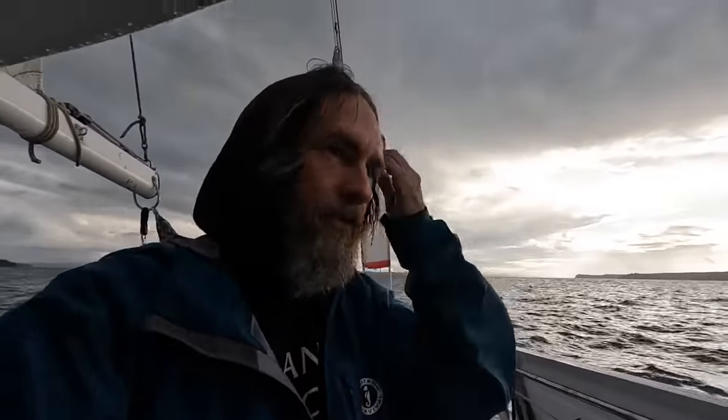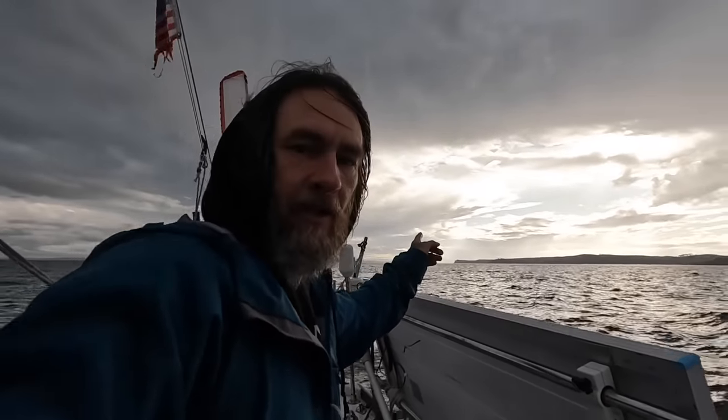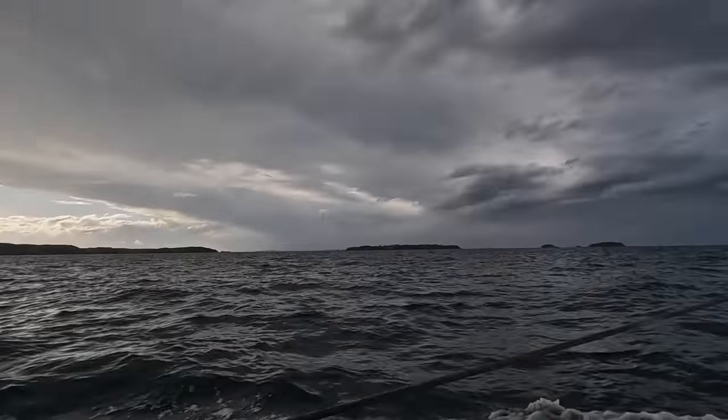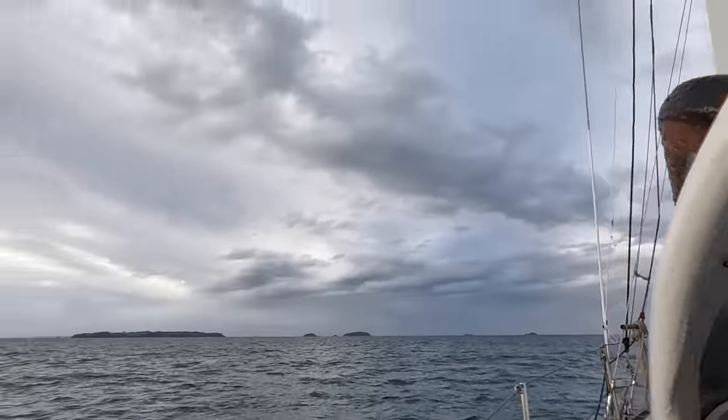Sun's trying to come out. We're doing like 2.5 to 3 knots. It's so brutal. No wind. It was supposed to be like 12 to 14 knots of wind right now. There's no wind. We're trying to pass Waiheke Island, and over the city it's clearing up, but out here it's clearing up a little. So I don't know.